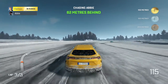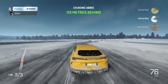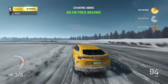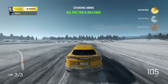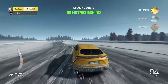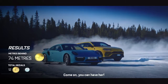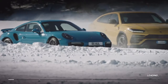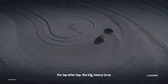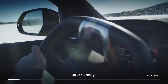My Urus is a bit twitchy. Critical safety look. Come on, you can have her! Come on! For lap after lap, the big, heavy Urus clawed at the rear end of the 911 Turbo. Oh, God! Really? No!